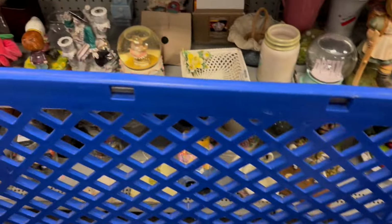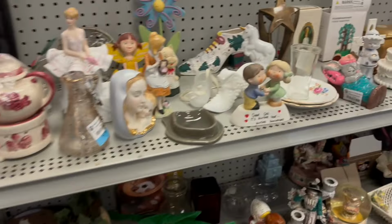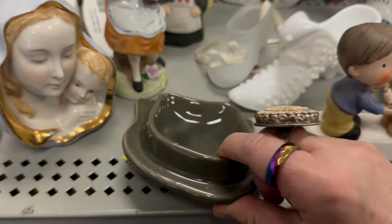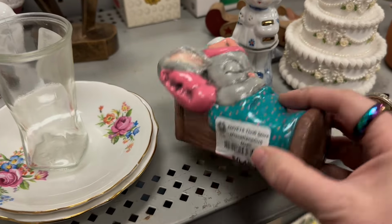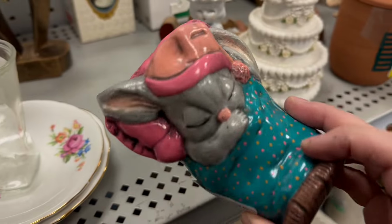This was cute. Just a leaf with a little dragonfly on it. And you, sir, I'm waking you up. Oh, I know what this is. I have a wax melter, and that's the base. Not everybody would know what that was, but I know what that was. 49 cents. Okay, this might be the deal of the day.